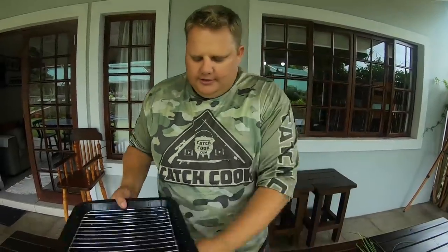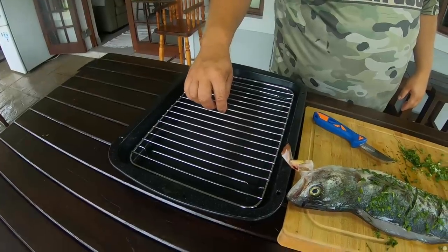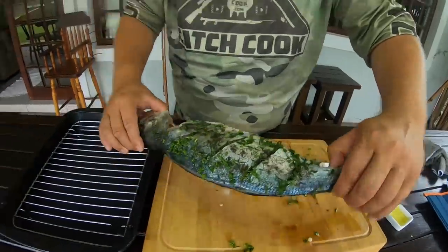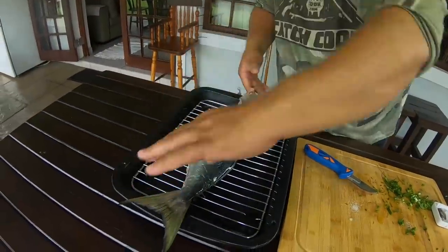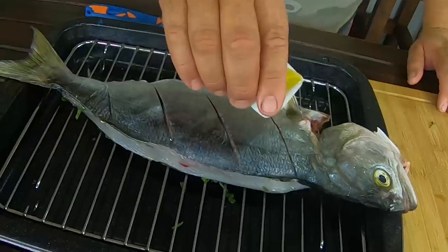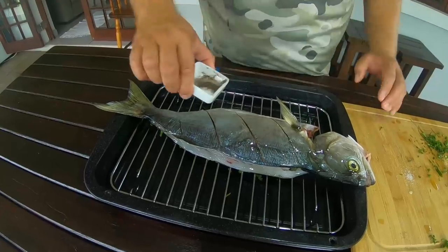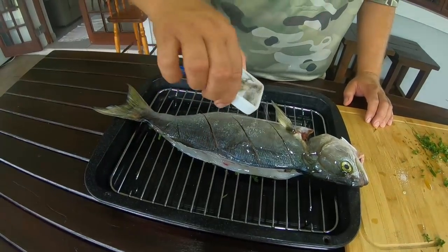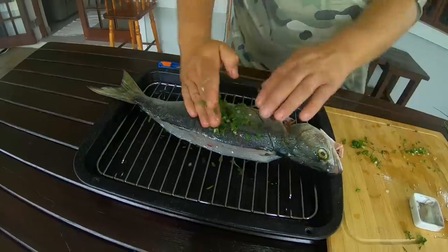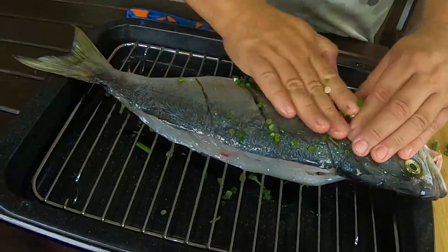We're just going to grab the oven tray, and what I like to do is keep it off the base with a rack. And we're going to take that and spin it over and put that way down. Exactly the same as what we did on the other side. Balance of the salt and pepper, just get it into all the openings. And then the balance of the herbs and spices, or at least the fresh herbs.